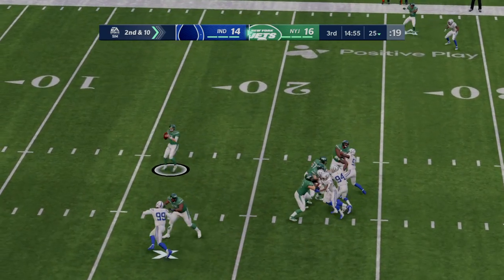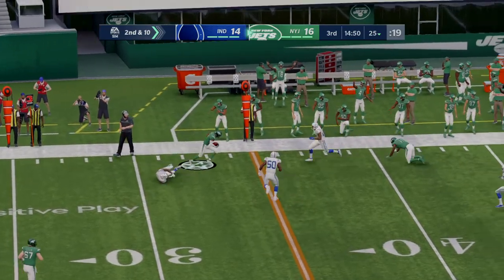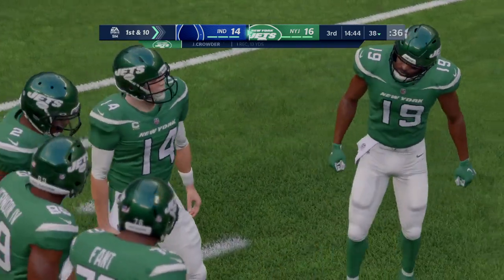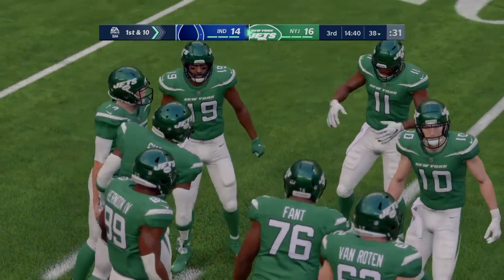Out of the shotgun, here's Darnold. Looking left side, it's complete. He's got it. And he's taken down, but able to slip across the 35. He was held without a catch in the first half, but he's got one here, and he also picks up a first down. Well, that certainly has to feel good.